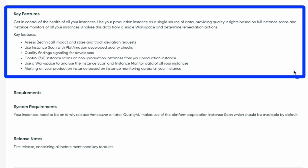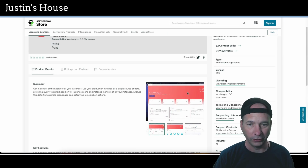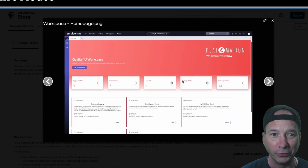Use instance scan with ClatFormation, develop quality checks. Quality findings signaling for developers. Control full instance scans on non-production instances from your production instance. Use a workspace to analyze the instance scan and instance monitor data of all your instances. And alerting on your production instance based on instance monitoring across all your instances. That's a lot of instance sayings in that wall of text there.